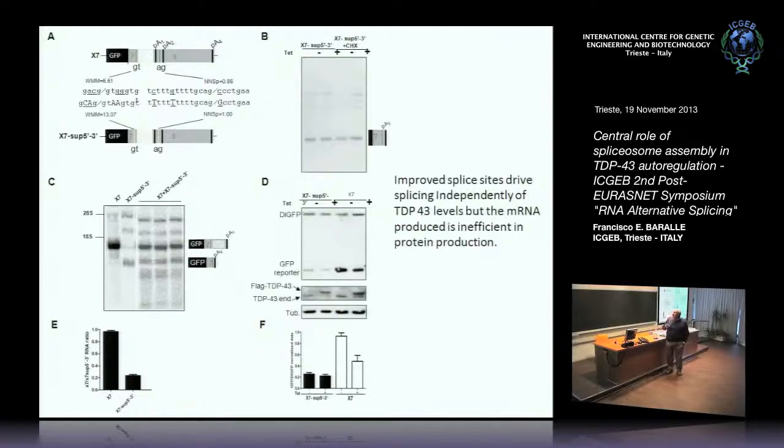cycloheximide to prove that there was not NMD, and you can see that there is no particular increase in inhibition. We see the same with UPF1. So the mechanism, for some reason, is not NMD when you have this splicing there. And so which is it? So we ask the question, is the poly-A2 intrinsically a bad polyadenylation site and will not be capable of sustaining translation or something like that?